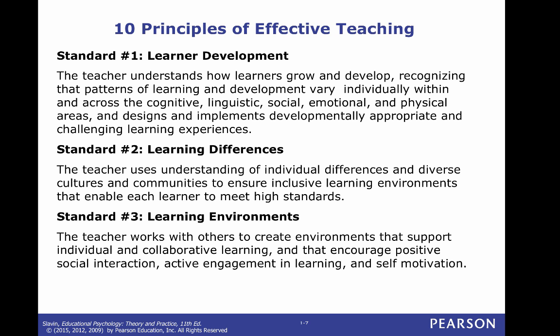They also look at learning differences. How kids have individual differences. It might be due to culture, it might be due to language, it could be due to exceptionalities, it could be due to socioeconomic standards, but we're not going to lower the bar for any of that stuff, or we're not going to raise the bar for any of those kids.